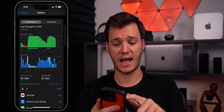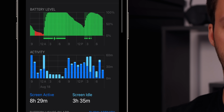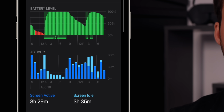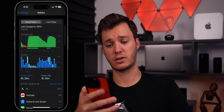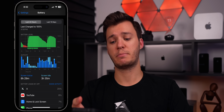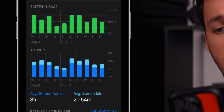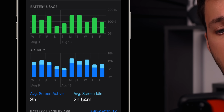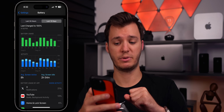But you can see here, I have my last 24 hours. I'm gonna take a screenshot right now and I'll show you earlier as well. So this is my last 24 hours right now on my 14 Pro. And you can just see, look at those bars right there for the activity. And then my last 10 days, you'll see again, this came out on Tuesday. So we need to look from Tuesday, Wednesday, Thursday, Friday. Those are the only ones that matter for beta 6. And you can see beta 5 is before that.